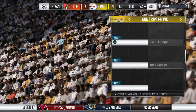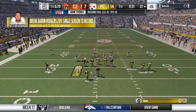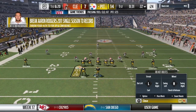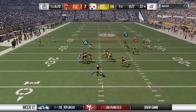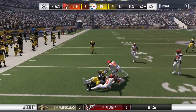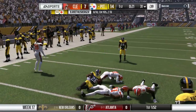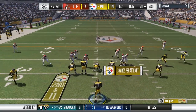Yeah, because the secondary, they really look clueless. And that was amazing because that drive went and went, no adjustments, and no big plays by the defense to knock the ball away. Out of the gun, it's Roethlisberger. Looking for his running back, and he's got him. And they'll take him down at the 31-yard line. Give him 9 on the play, and it'll be 2nd and 11.